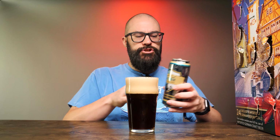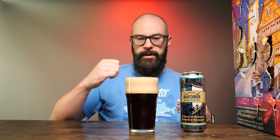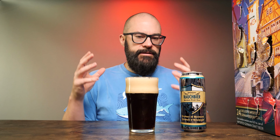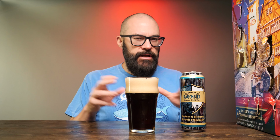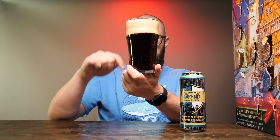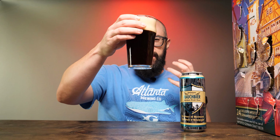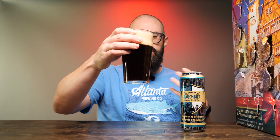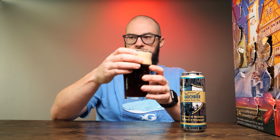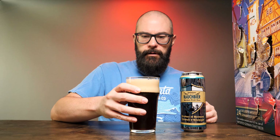It is not super dark. It is 4.8%, very light. We're getting about 3 fingers of head here. The head is not quite white. It's just a little bit off-white, close to tan, a shade or two off of white. And if we hold it up here, actually, to you guys, it looks very dark. To me, it has a really dark amber color. I can especially see through the bottom of the glass here, it looks very red. That's just the light bouncing off the counter and through the bottom of the glass.